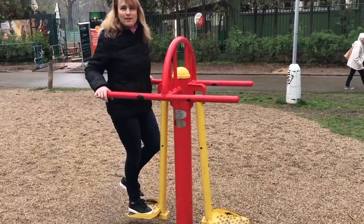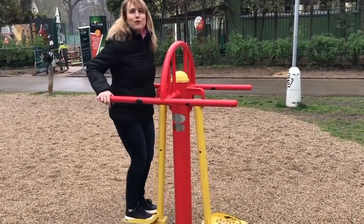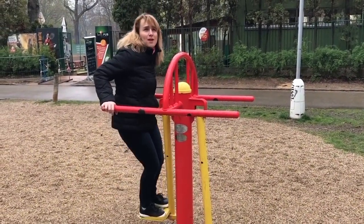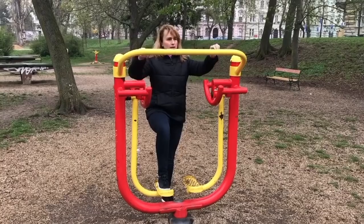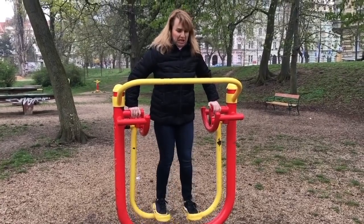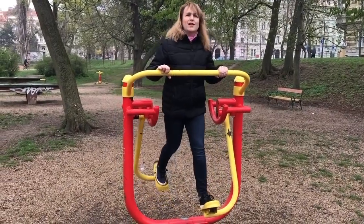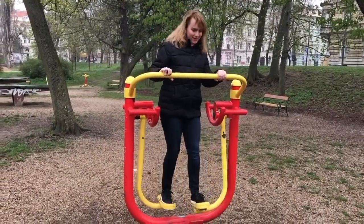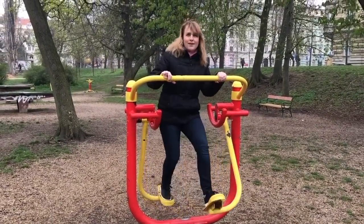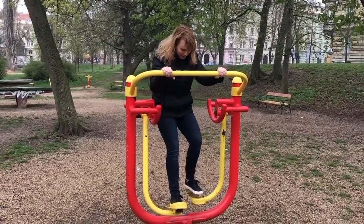This park has some exercise equipment, so let's try what this is doing. Oh, I guess it's for your hips. Oh my goodness, it's a free gym. Let's try something else. Here's another one. So let's see what this is doing. Okay. I need to be synchronized. Everything is wet, otherwise I would sit on some. If you eat some sweets, then you need to exercise. Let's go.